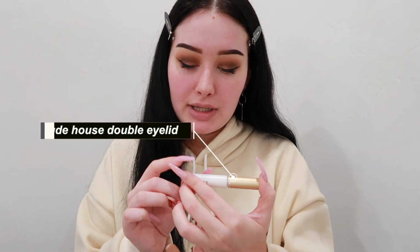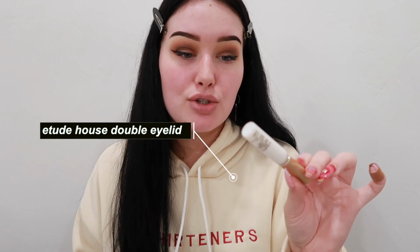What I've been using as my glue recently has been this Etude House. I also got this from the Asian website, but it's a double eyelid glue. It's not actually eyelash glue. I bought this thinking that it was eyelash glue. Had no eyelash glue, started using this as eyelash glue, realized that it worked, and I've just been using it ever since.